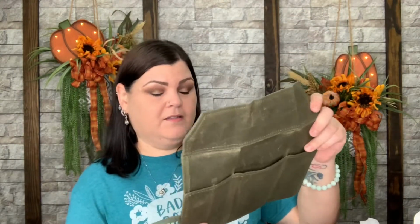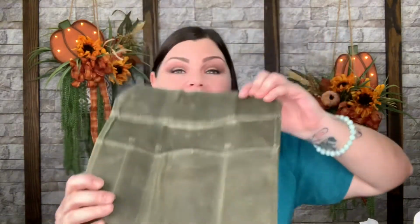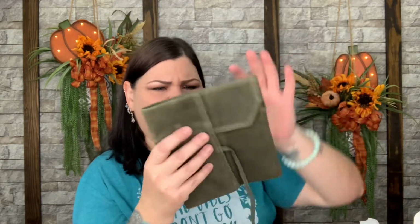If you know how it works, there you go, you'll know how it works then. I guess you can put stuff in there, like your pens and markers, and then you just roll it up. I'm not quite sure. Like I said, this is something I've never seen before, but that's what it sounds like you would do. But there's that: a journaling rolling tool for $16.99.